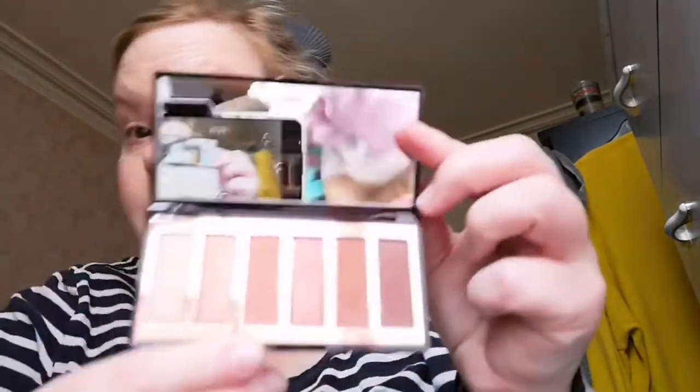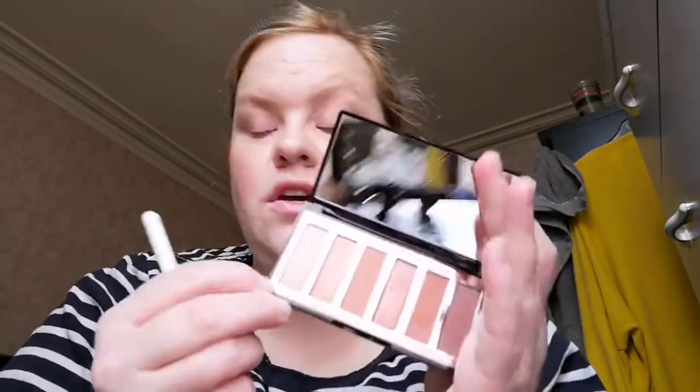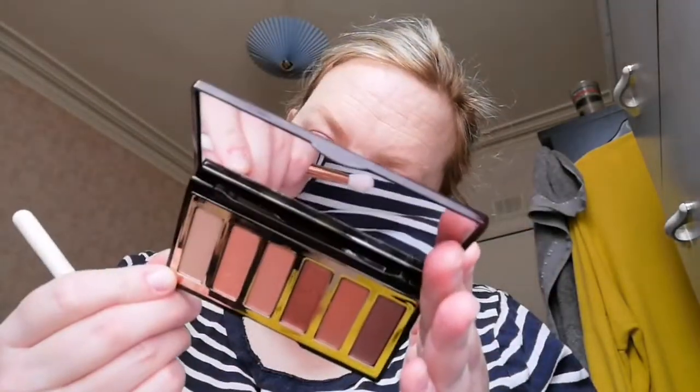We're at 7 minutes. So this is what the palette looks like, and it has a little card on it, so it's got like 1, 2, 3, so it's got like day eye, night eye. So let's just dive in. I'm going to take a little fluffy brush and I'm going to go into the first shade here, which is called Prep.